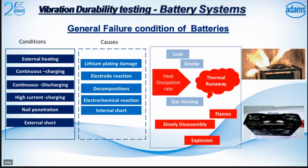This is a general failure for batteries. So what is a failure condition for batteries? Generally, it's not just EV or lithium ion, it's lead acid batteries, ferrous batteries, even AA batteries and our mobile batteries too. In this condition, only the failure conditions of batteries: external heating, continuous charging, continuous discharging, high current charging, nail penetration and external short. So these are the conditions in which the battery is going to fail.